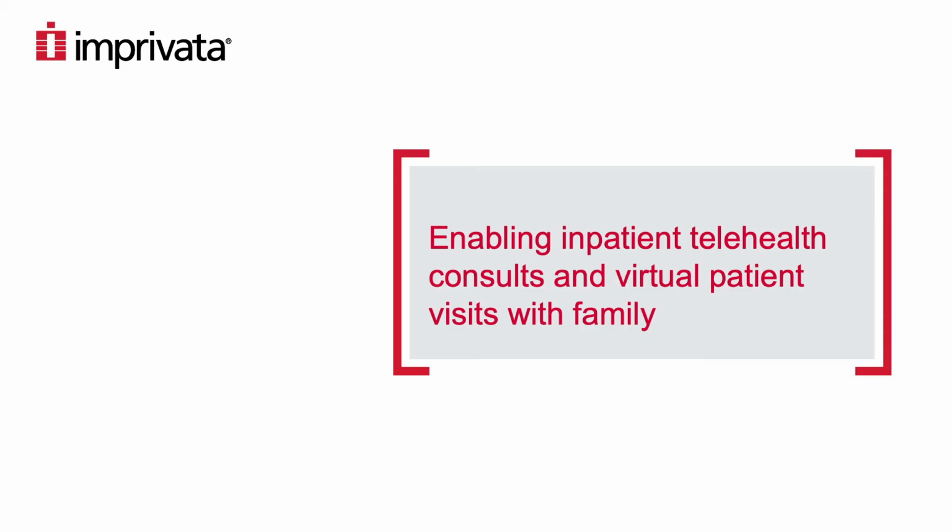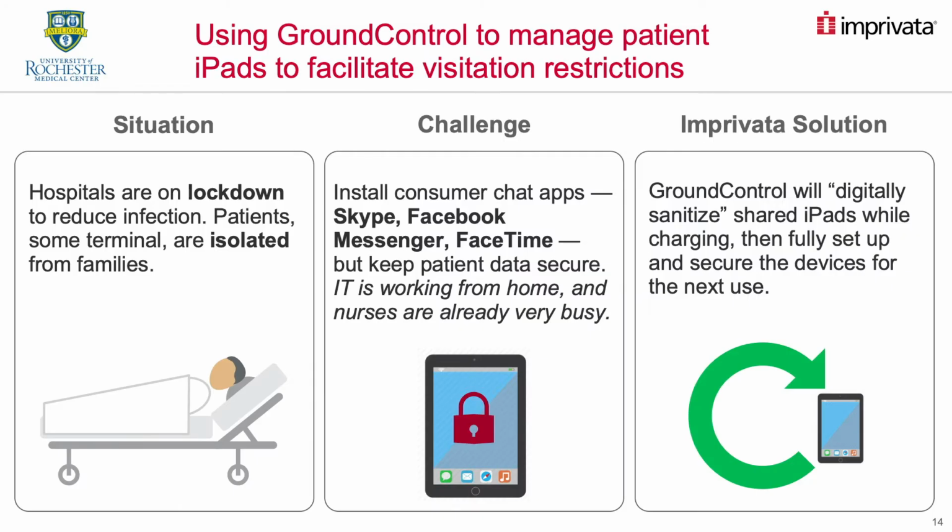An incredibly important use case right now is managing patient-held devices. So the situation right now in most of our hospitals is they're virtually on lockdown. We've severely restricted any visitation for patients from families or friends for obvious infection control issues. And so patients feel isolated and they're trying to communicate with their families and loved ones.